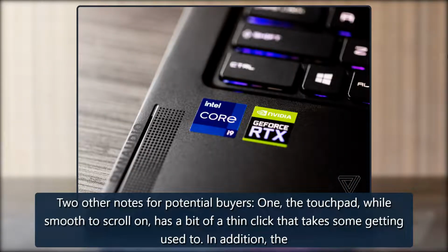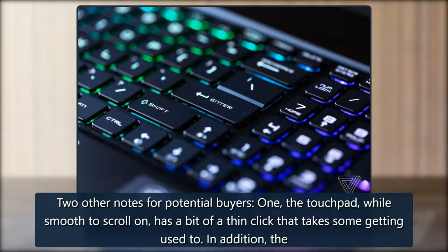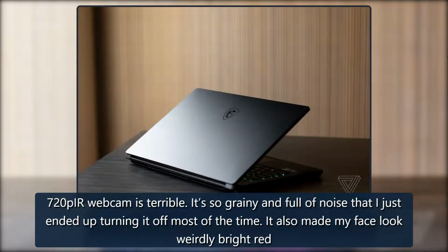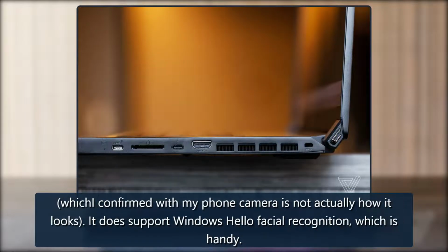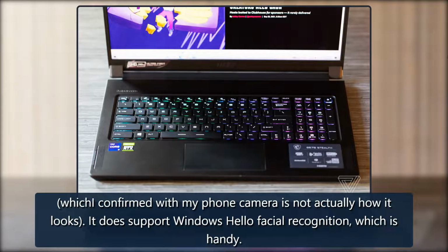Two other notes for potential buyers. One, the touchpad, while smooth to scroll on, has a bit of a thin click that takes some getting used to. In addition, the 720p IR webcam is terrible. It's so grainy and full of noise that I just ended up turning it off most of the time. It also made my face look weirdly bright red, which I confirmed with my phone camera is not actually how it looks. It does support Windows Hello facial recognition, which is handy.